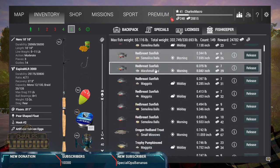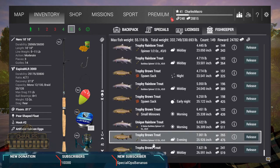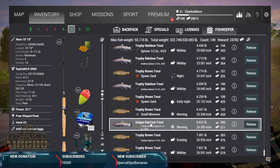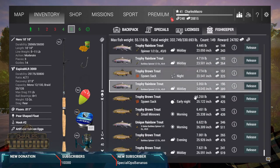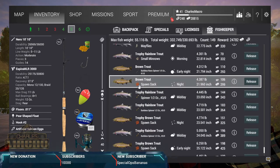And again, a lot of these are little guys. Let me show you the biggest joints that I caught. Trophy brown trout, 7.6. Trophy brown trout, 7. Unique rainbow, 6.6. More trophies. Trophy trout, trophy rainbows, 6, 5, 5, 4. And then I got a lot of 4, 5.